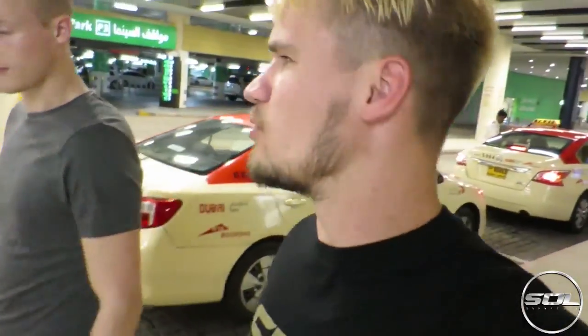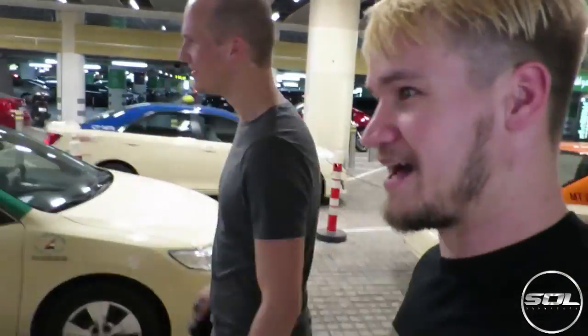Next stop is the Dubai Mall. So we went to the Mall of the Emirates last time. This is the Dubai Mall. It's apparently bigger, and hopefully better.